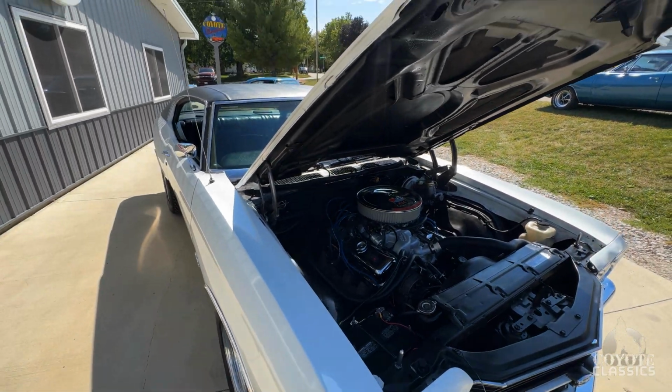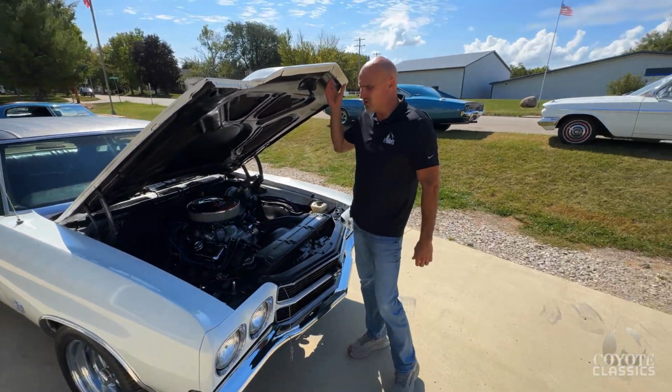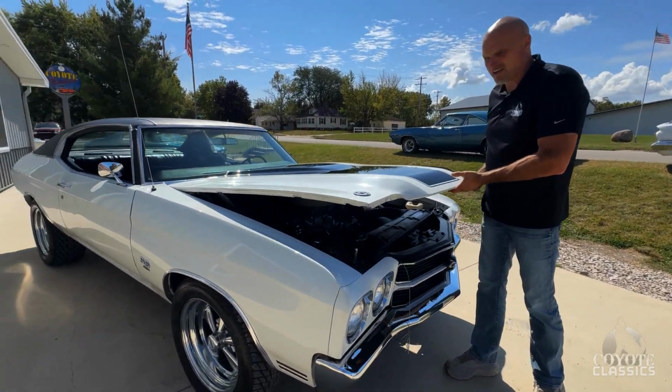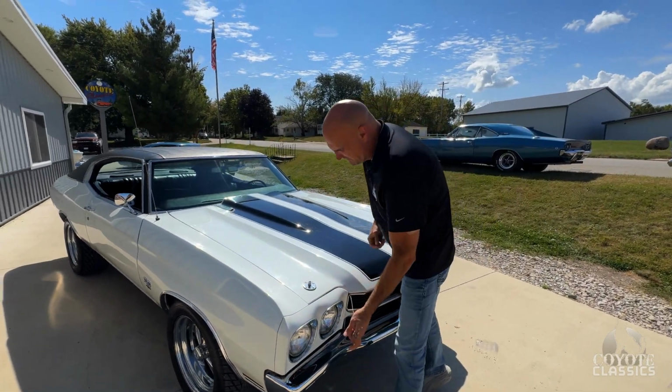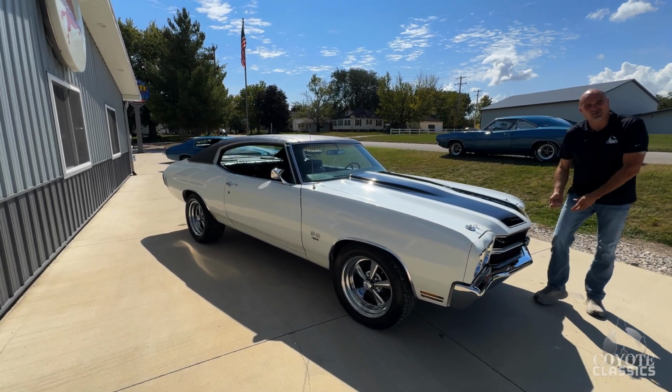Power steering, power brakes, and really nice engine compartment. You know what? It's just a beautiful driver, Dalton. You could take it to any local car show, cruise night, be proud of it. Not a trailer queen, but you know, it's got a lot of power. It's got the SS dash. I think people are really going to like this one. Yeah, I think so too.